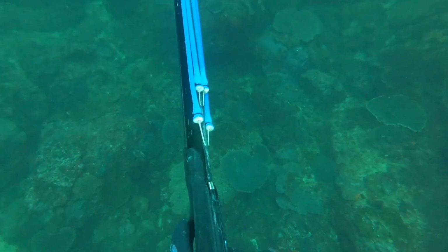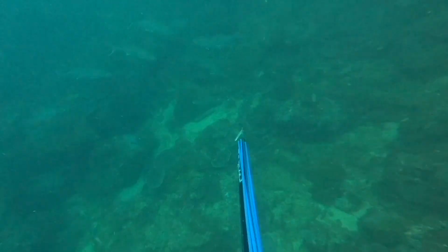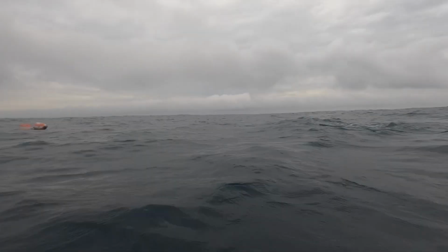On this particular day, we were really surprised with how clean the water was, and we're diving these really beautiful coral reefs that we get. And as you can see, very excited about the visibility. I get down there, it's going off. My gun's jammed. Big amberjack, Spanish mackerel, parrotfish, and the viz is f***ing awesome.